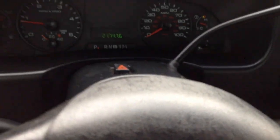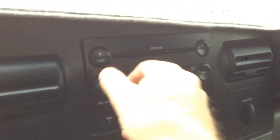Wow, it is cold. It's almost noon here in Tucson. Woo! Man, I'm freezing. I know, I'm complaining when it's 35.